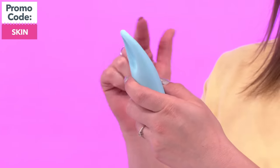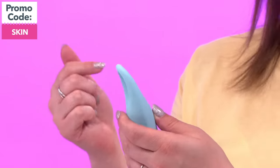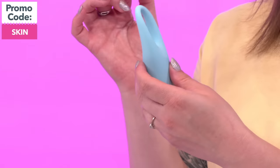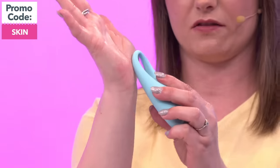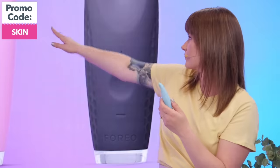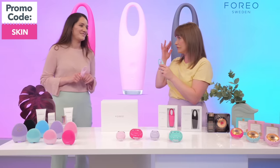Okay. So I believe there's also two modes on this. We have the spa mode, and we also have the pure mode. The pure mode really does mimic that sort of tapping. I don't know if you can see it there. You can really get it. That really mimics the tapping, like the ancient. Oh, look, all our colours. Amazing.